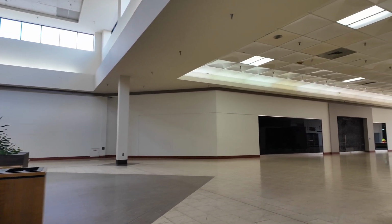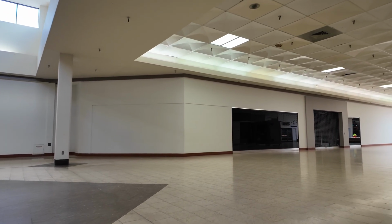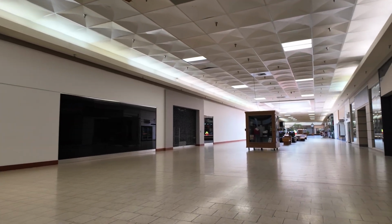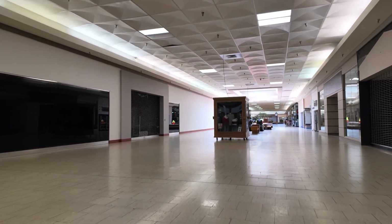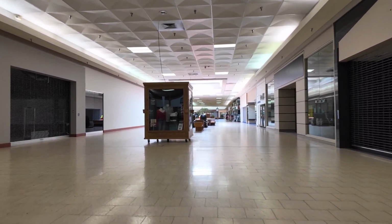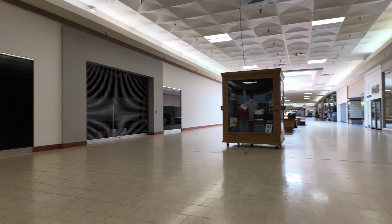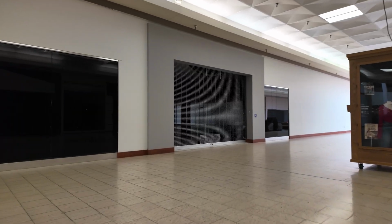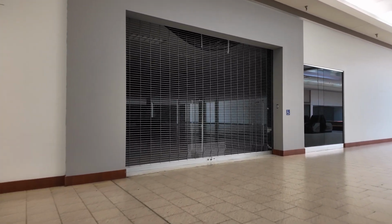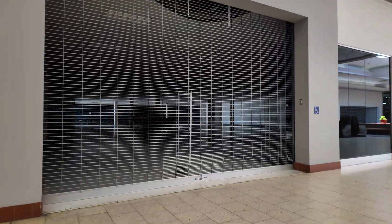In June 2002, Cinema Entertainment Corporation purchased the cinema and 15 other Central States Theaters locations in Iowa and Nebraska. By the end of the year, they had remodeled the Westland Theater to be an 8-screen cinema, appropriately called Mall 8. In fact, up ahead was the former cinema space. It is now an abandoned Marshalls, but I am getting ahead of myself.